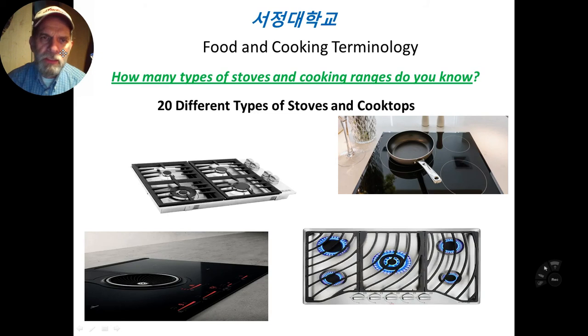Food and cooking terminology. How many types of stoves and cooking ranges do you know? Right here is just an example of 4. I can show you a page of 20 different types of stoves and cooktops. Here's maybe the common ones. But it doesn't have to be. Why are they shaped different? Why do they look different? Why does one look like a wave? I don't know. Sea wave, coast, I don't know. Why are they different? One's electric, one's gas, one's induction. Okay, whatever.